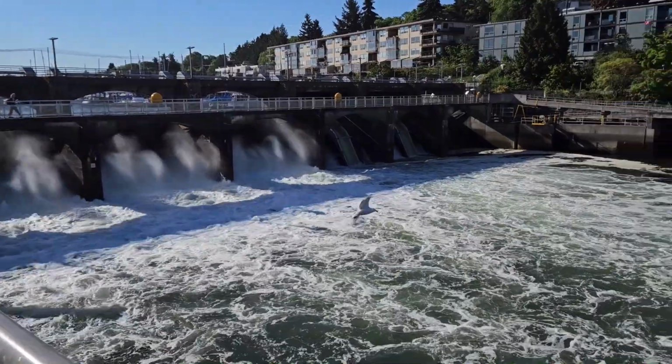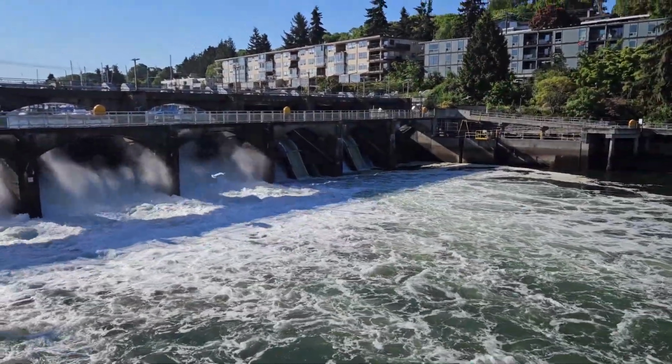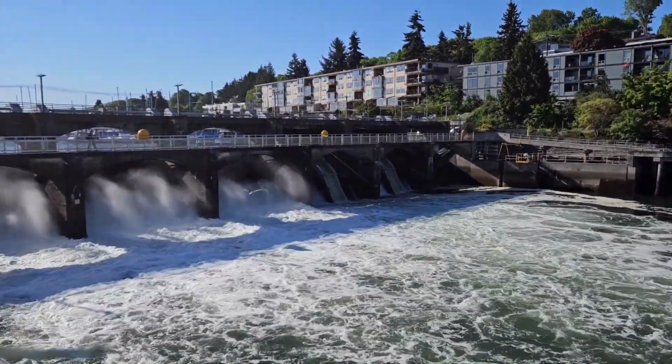This is the spillway dam, and you can walk across there and go over to the salmon ladder.